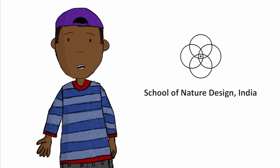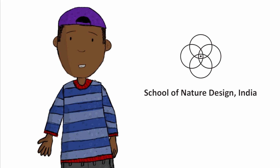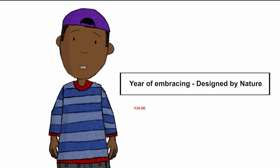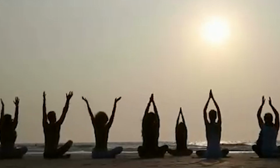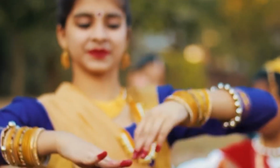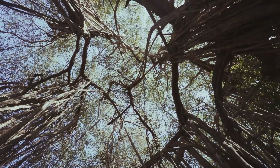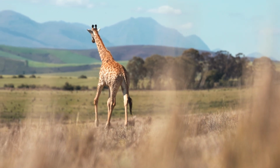The School of Nature Design, India offers a unique 3-year sustainable design course in nature design. Year 1, Year of Embracing, designed by nature. This 1 year aims to nurture creativity in its purest form through direct inspiration from nature and to promote a sustainable and authentic design approach rooted in natural harmony and ecological sensitivity.